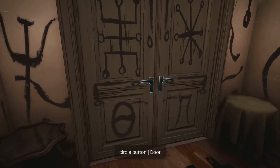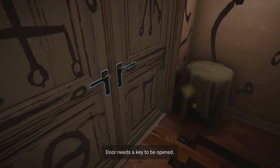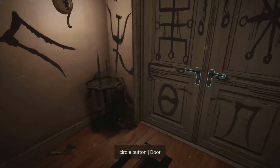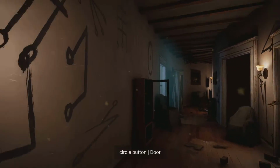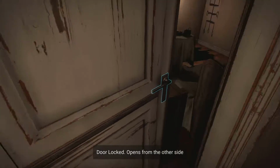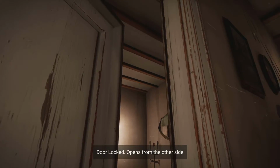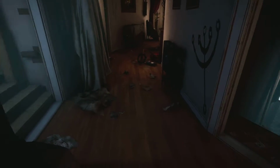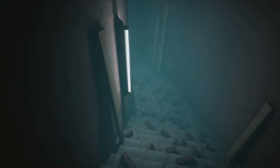That looks like it's going to break. No. Right, so we need a key to open that. What am I missing then? We can't get in there. Aha. There's stairs going down.